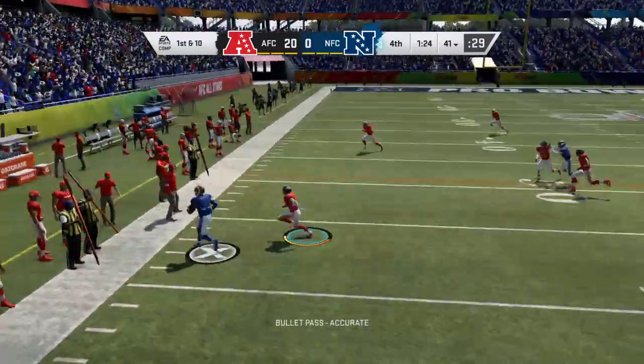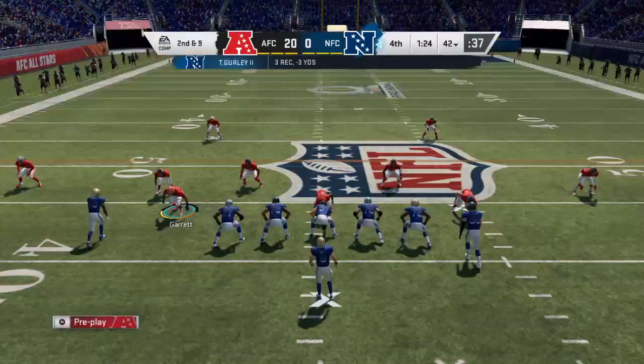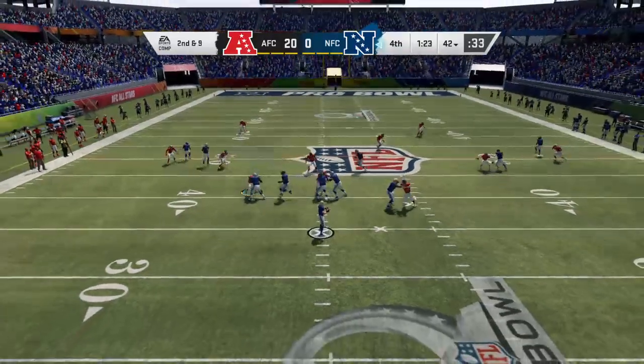Breeze now to throw. And that one's complete to Gurley. They'll give him a yard on the play, and it'll be second down. They only got a yard out of that last completion, and that makes this 2nd and 9. Now Breeze.